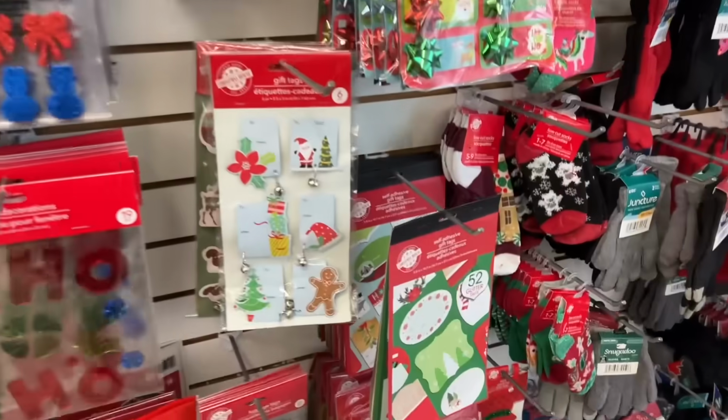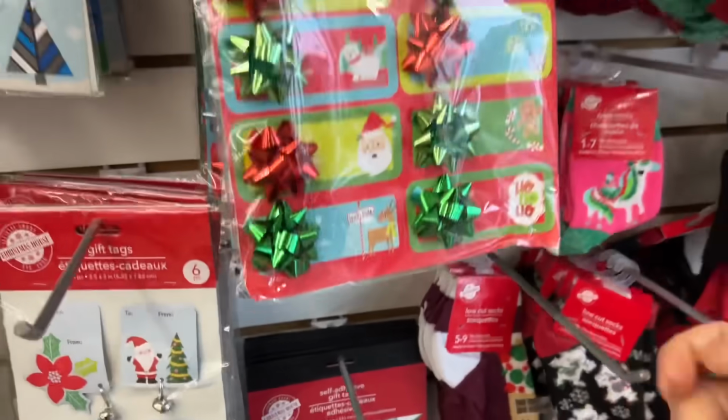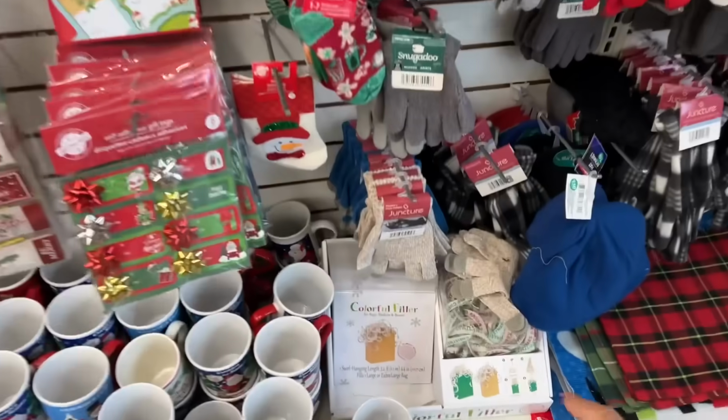I'm actually here to pick up some New Year's Eve items just for the last minute decor. And I see that they have all these Christmas items still on clearance. This store has not transferred over to Valentine's Day, just like a couple other ones that I have visited.